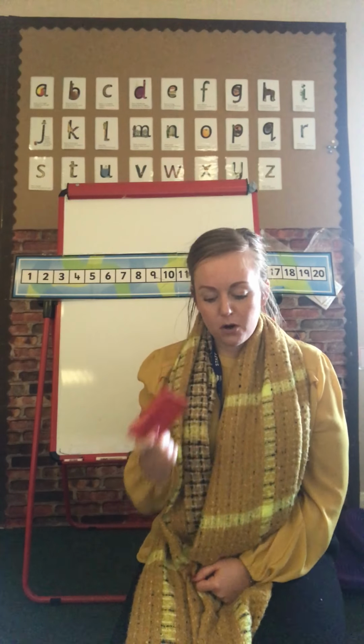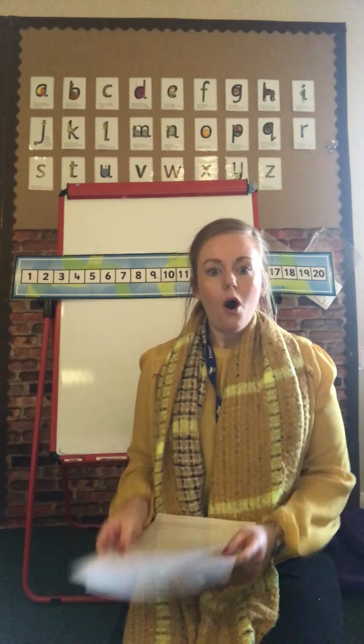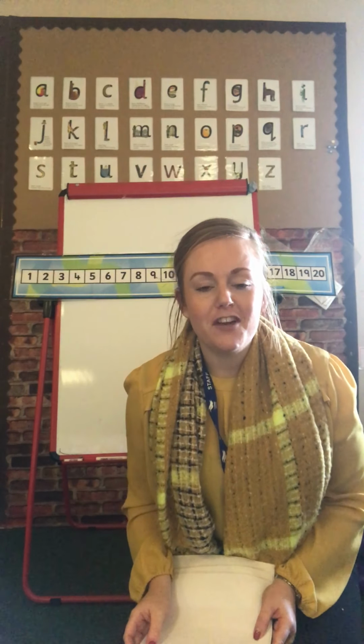A square. Well done, this is a square. So we've got four shapes, and I've got those shapes on posters like this. So we have the rectangle, we have the triangle, we have the circle, and we have the square. So there are four shapes. What game can we play when we have four different things? I know, let's have a game of shape corners.